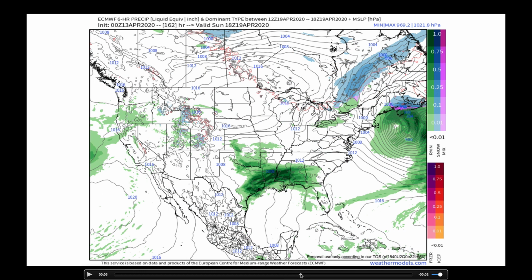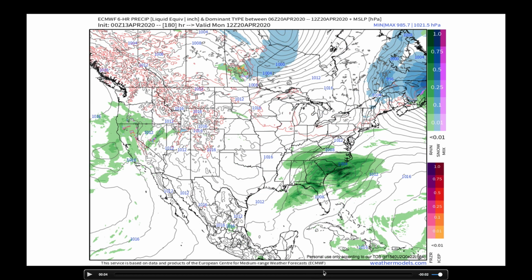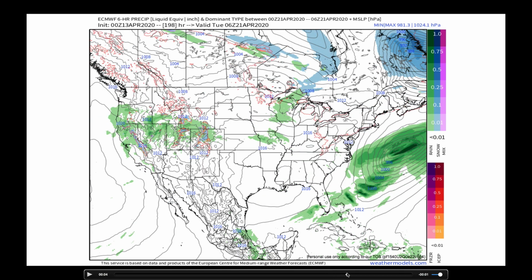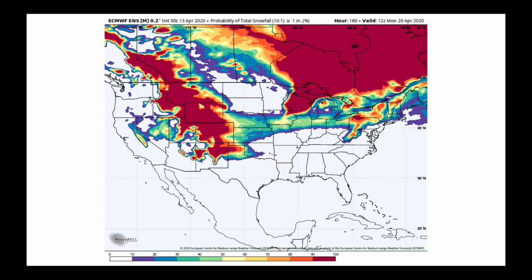Now, as we look out into early next week, we're going to watch another system pull out of Texas here. So this is Sunday afternoon and evening. Getting into early Monday morning, again, another chance at some precipitation that comes through next Monday morning into Monday afternoon and evening. So that's our near-term precipitation patterns. And just looking at it in terms of that snow threat, well, you can see the probability from the European model of getting some snow in the Appalachian Mountains is a real thing here as we look out over the next 7 days or so.